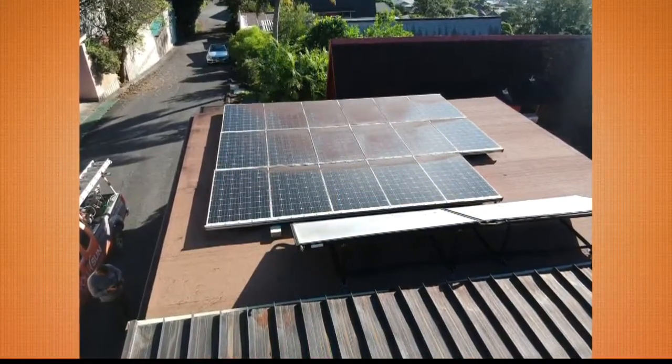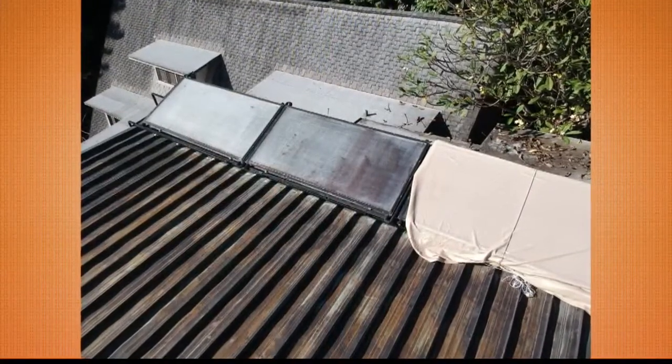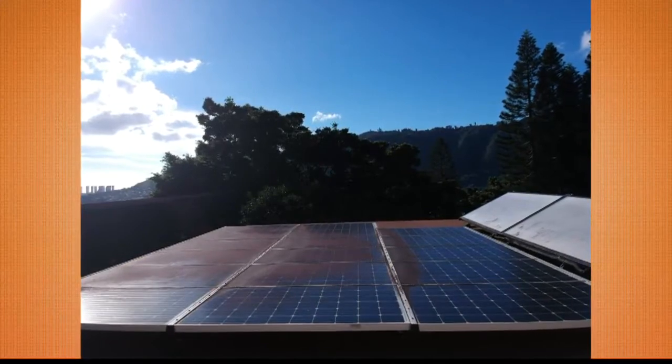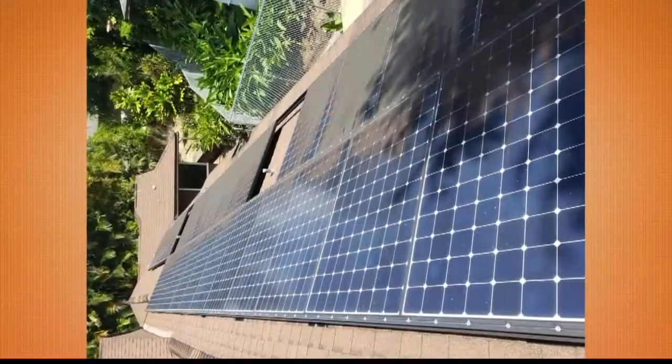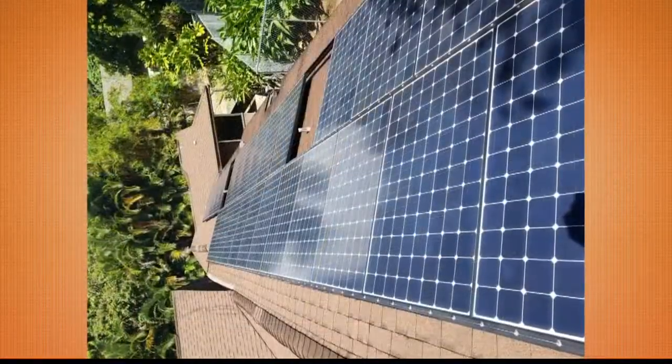This system that we're looking at right now is dubbed the Manoa Mold of Doom. It was pretty well covered. And so we go out there once a year and we clean those panels off and get them back in top performing condition. This one particular system we cleaned, after we cleaned it, the production literally tripled.